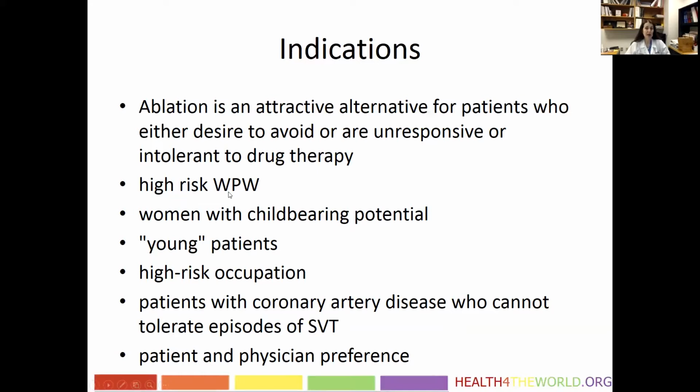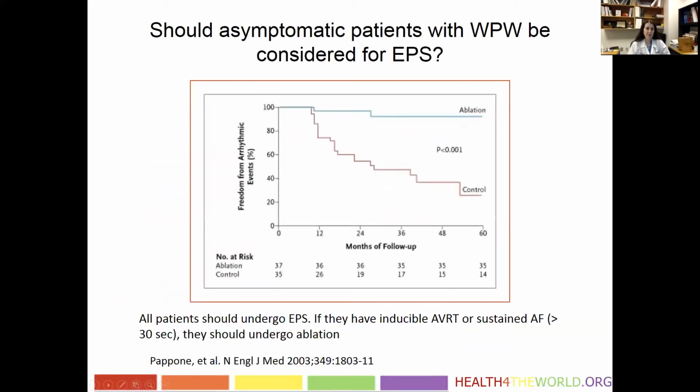fibrillation, who conduct very fast, who had syncope during palpitations and have WPW. Also, women in childbearing potential that have a lot of episodes during their pregnancy. Young patients, a child who's 15 years old is going to have to spend 80 years taking medications to suppress an SVT that can be easily treated with a procedure that will take 20 minutes to a couple of hours. High-risk occupation patients, patients with coronary artery disease that cannot tolerate tachycardia, and sometimes truly patient and physician preference.